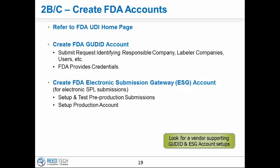Some vendors, if you're going electronic or even for the FDA account, some systems, some vendors will be able to support you and guide you through the account. For example, as of today, we've done 140 or so of these account setups. So we're well experienced and can help you work your way through setting up accounts.